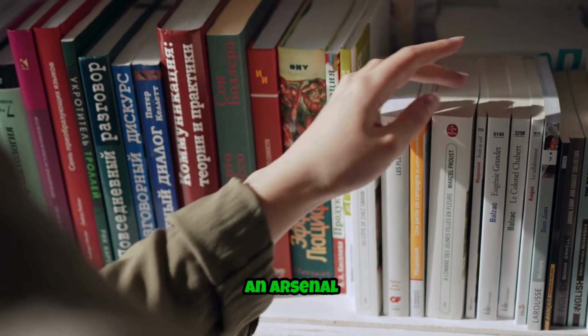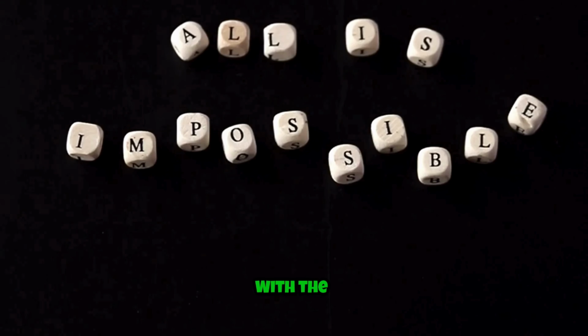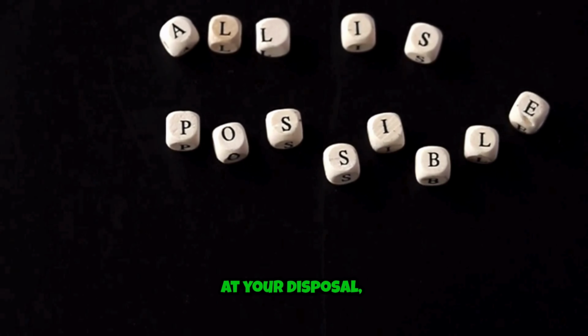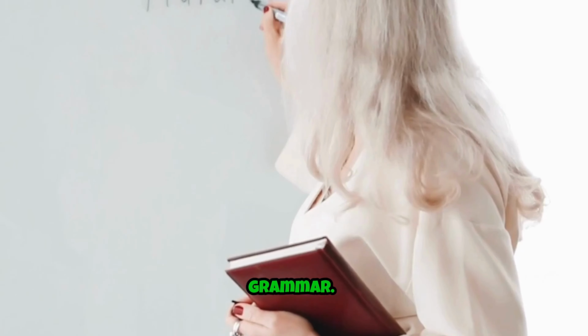Empower yourself with an arsenal of resources designed to accelerate your language learning journey. With the right tools at your disposal, there's no limit to what you can achieve in mastering German grammar.